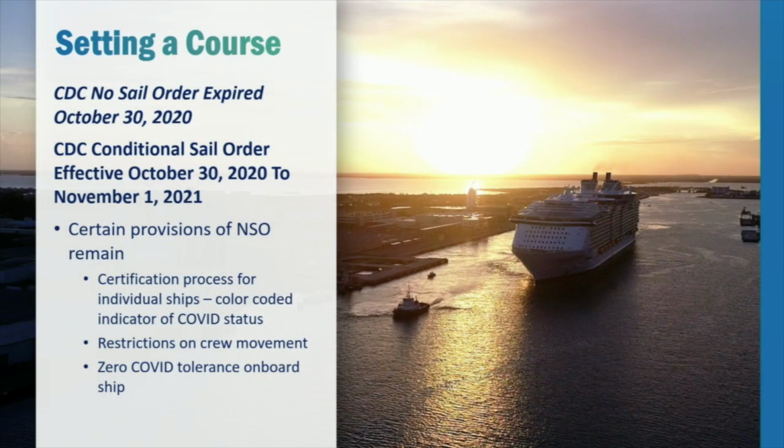Let's talk about Cruise a little bit more now. I talked about the no sale order from the CDC. It expired on October 30th and was replaced with what they call the conditional sale order, effective October 30th, 2020 to November 1st, 2021, a full year of this new order.